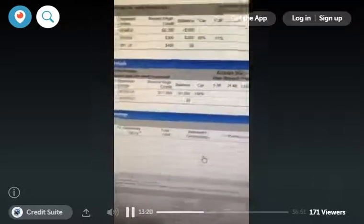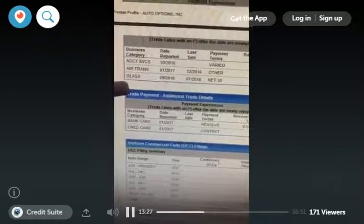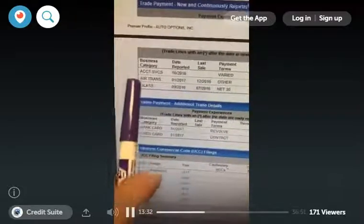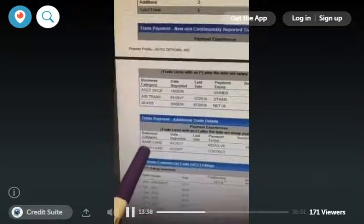So here, I'll show you what I'm talking about. Experian commercial credit report. And you can see here: bank card, credit card, account services, okay, glass. They don't tell you the actual creditor name on any of these. And if you contact the reporting agency, they won't give you the company's name either. All they will do is tell you for privacy reasons they won't give it to you. Maybe this is why they make it so easy to dispute these accounts online. Because what protection do you really have if you don't know the creditor's name?